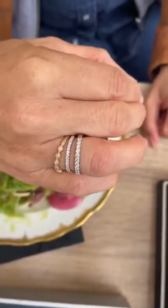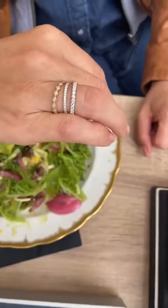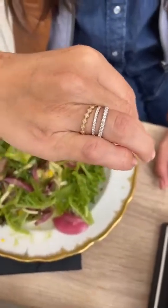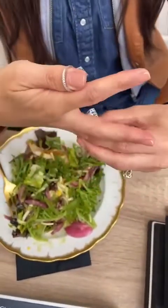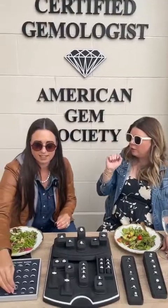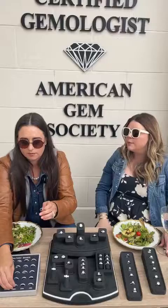That style is called the U prong, and it's just a nice string of diamonds across the top. All of these bands go about halfway around. Yep. And so they are sizable, which is wonderful. The U prong is really good too, because the diamonds sit nice and low. It's literally like a little U, like a little cup. Those diamonds show, so the light still flows through and sparkles really well.